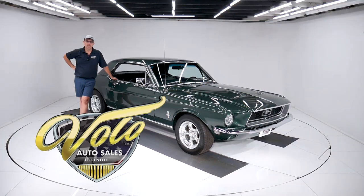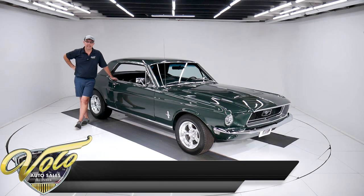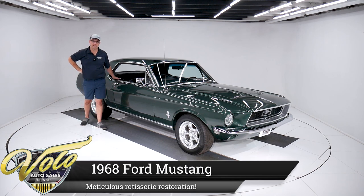Welcome to my sales shop. Come on, let's go for a spin. We've got an amazing pony muscle car right here. It's a 1968 Ford Mustang.